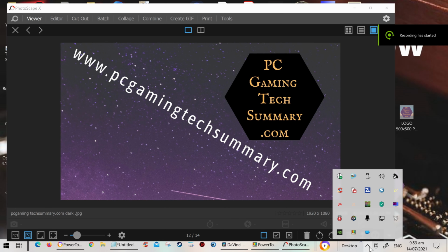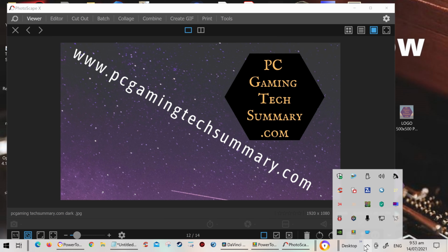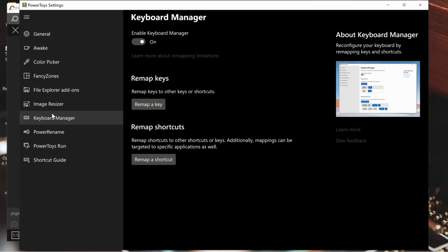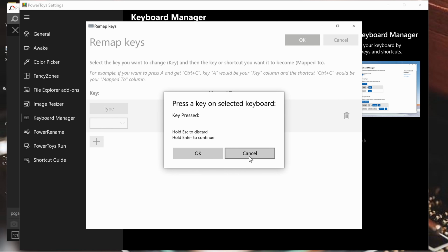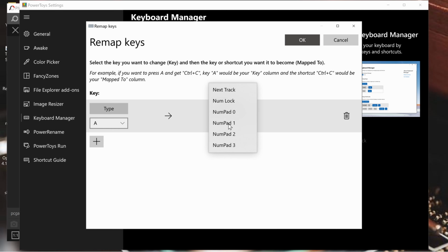To launch PowerToys, you go to your system tray. It's the little TV set, just click on that. Okay, we're going to look at Keyboard Manager. All right, and so basically you can remap keys. So you can change A to B, for instance. Okay, so you can do different changes there.